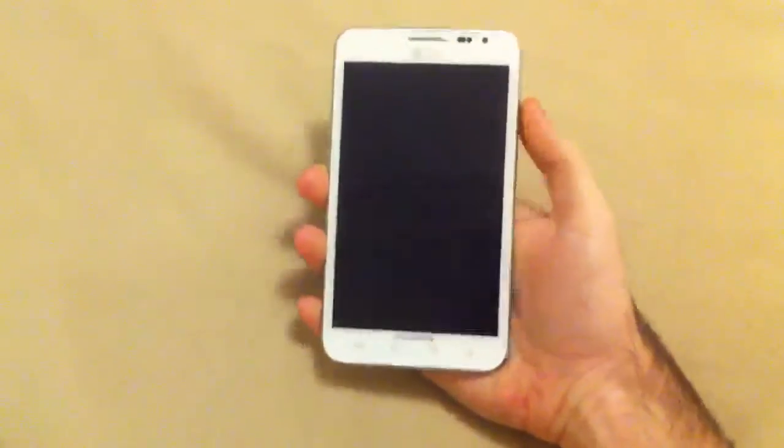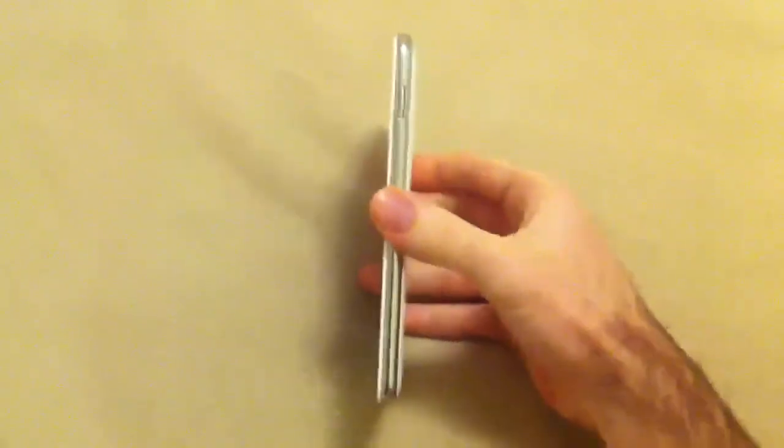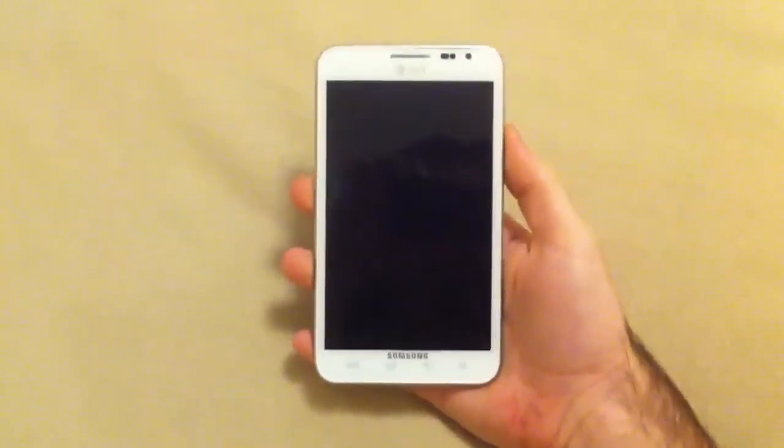If you don't know the Galaxy Note, here, I left my MacBook Pro here. This is the 13-inch MacBook Pro for size comparison. If you can't tell from my hand, I don't have that small hands. I'm a small dude, but yeah, the phone's gigantic. People are calling it a phablet, like a phone tablet. It's kind of fun, I guess. It's my fabulous phablet.